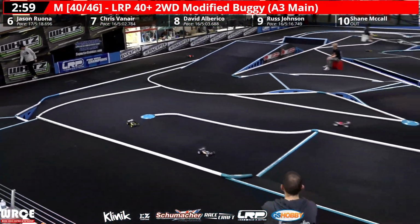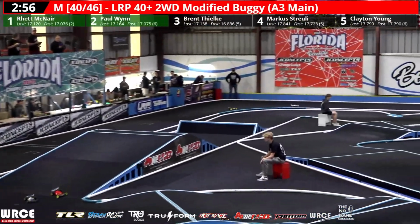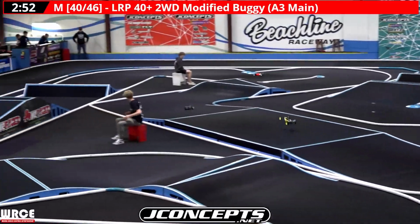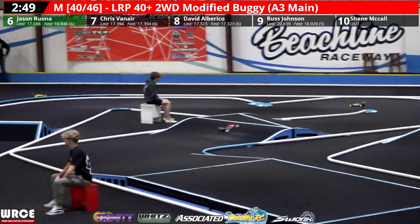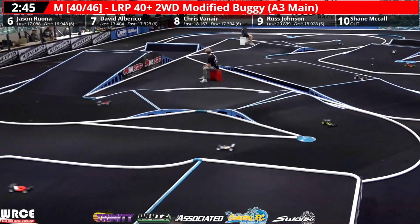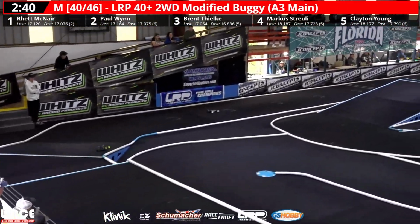Be coming up on the backside of some light traffic here in a couple more corners. Down the front straightaway. Man, Paul right there on the backside of MCNAIR, with 3 minutes left to go. That's 2 minutes down, 3 minutes remaining. Marcus Strulai up into the number 4 now. Oh, Jason with a little bit of a bobble. Roland now gets it back going the right direction.